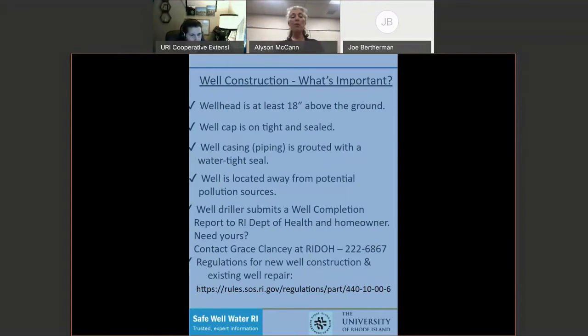As best you can, the well is located away from potential pollution sources. When a well is put in, the driller fills out what's called a well completion report and submits that to the Rhode Island Department of Health and the homeowner. This does not always happen.